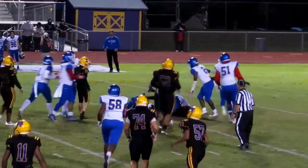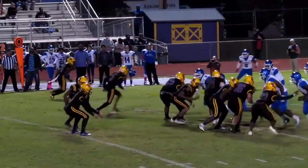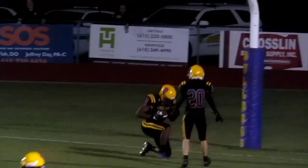Pass complete to number 5, Jaden Jones. It's second down 1 for the Bulldogs. Carter on the run. Carter in the end zone. Touchdown, Carter! Touchdown, Bulldogs!